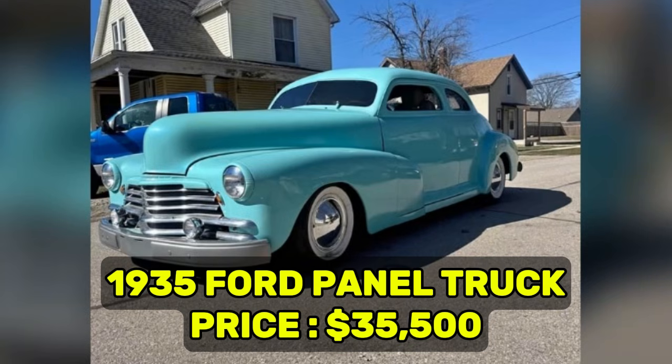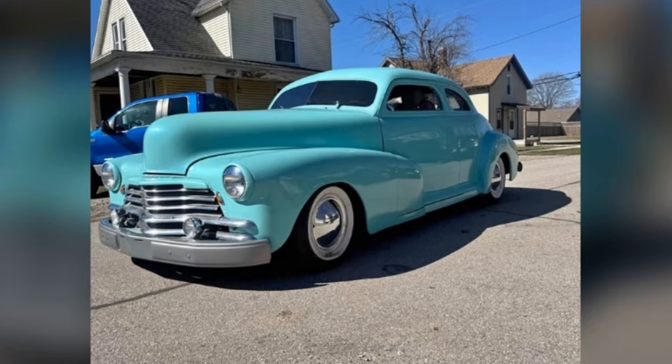This 1947 Chevrolet Style Master, currently listed at $15,000, is located in Otterbein, Indiana. Some classic cars are fully completed showpieces, while others offer enthusiasts the opportunity to add their own finishing touches and make a build truly their own. This 1947 Chevrolet Style Master falls into that second category, a nearly completed custom project with much of the difficult fabrication and mechanical work already finished.